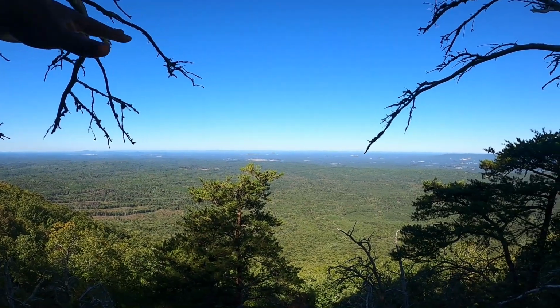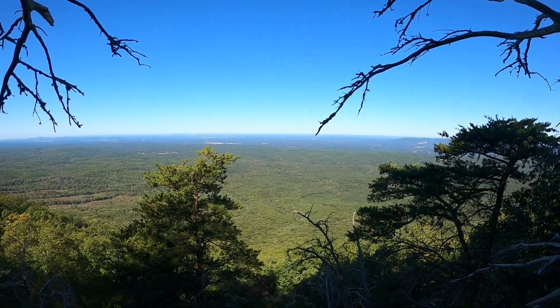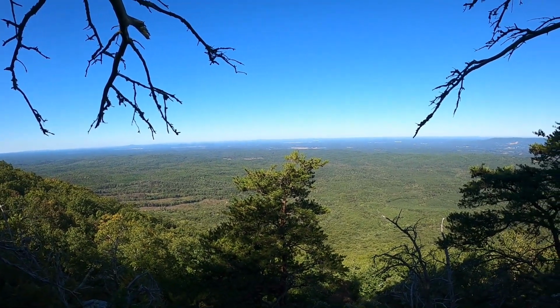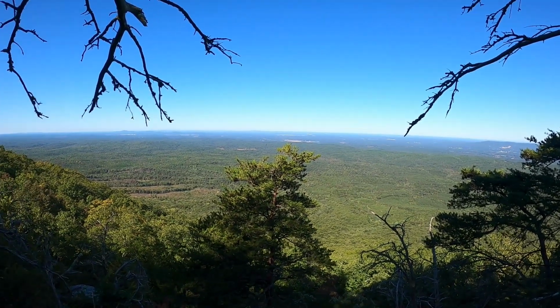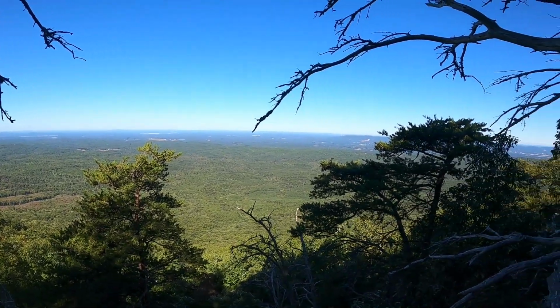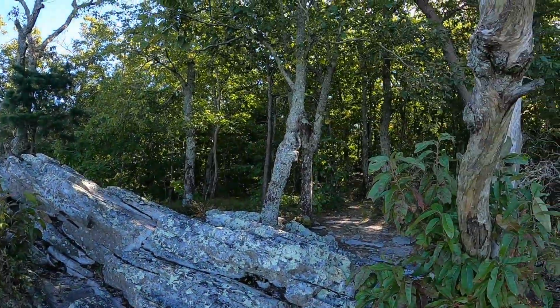I guess this is the Talladega forest. I should know a little bit more about where I'm at, but I just kind of pointed the car in a direction and then kind of went from there. But wow, look at that. That's beautiful. And out of the rocky outcropping.